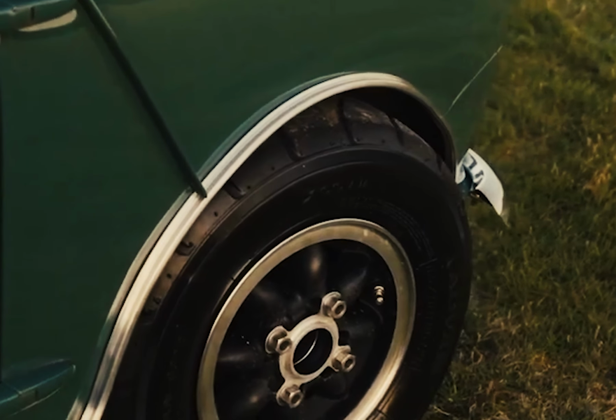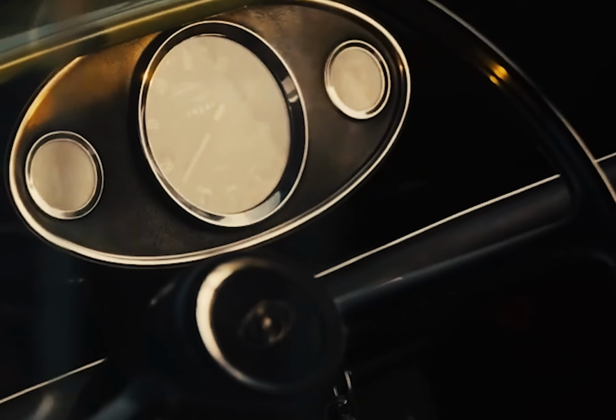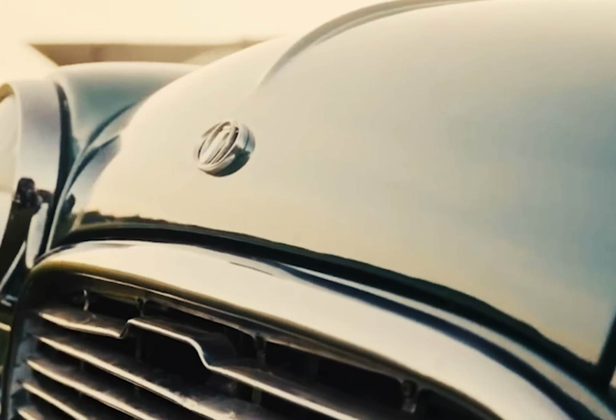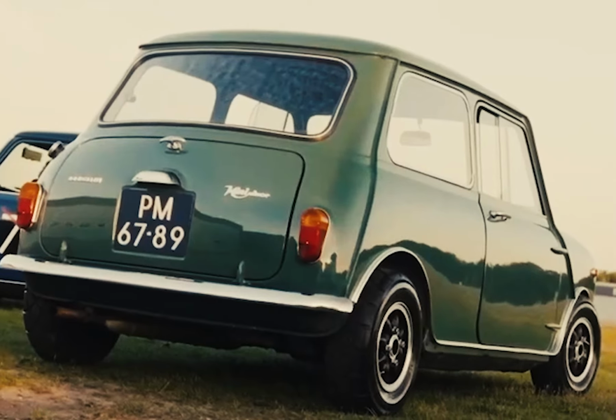People didn't just own Minis. They bonded with them. And because it was so easy to customize, no 2 Minis looked the same. Audience interaction. Close your eyes for a second when I say Mini. Do you imagine a cute city runabout, a racing car, or just that tiny parking hero?